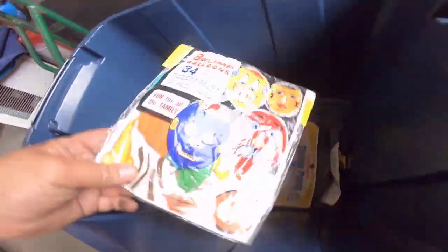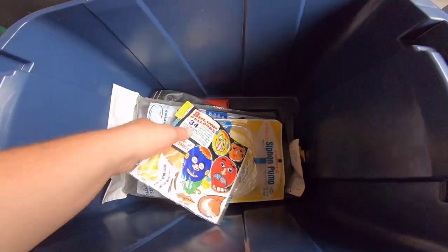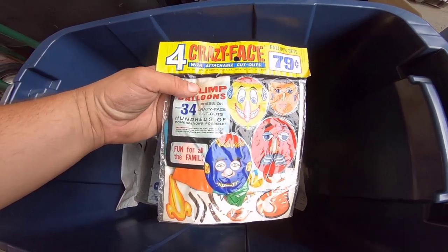Neil just found these. Pretty cool. Blimp balloons. That crazy face blimp balloons. Those are so cool.